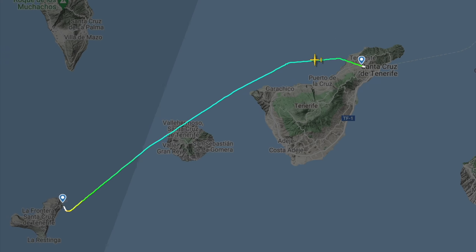This is a very short hop, and even the sluggish ATR makes it in no time. It's about 105 miles, or 170 kilometers, from Tenerife Norte to El Hierro, usually about a half hour in the air.